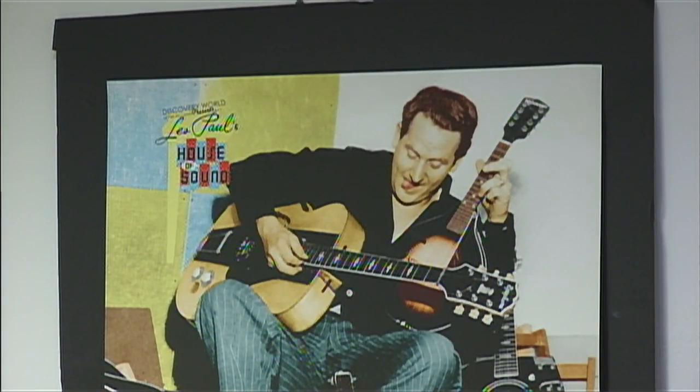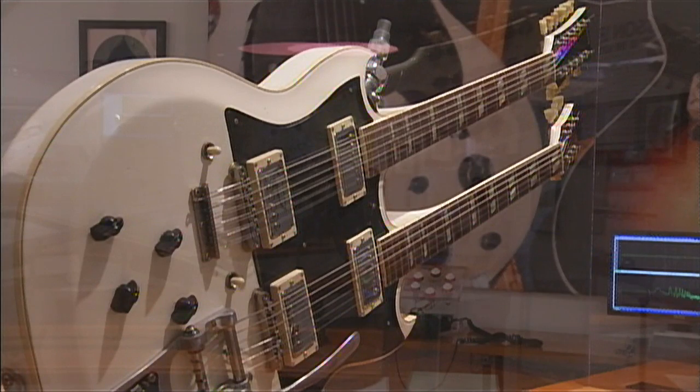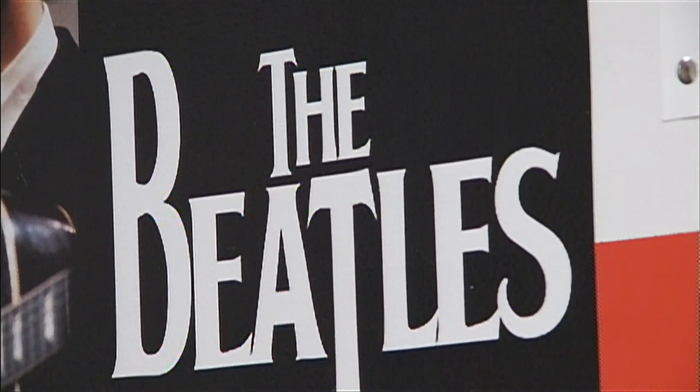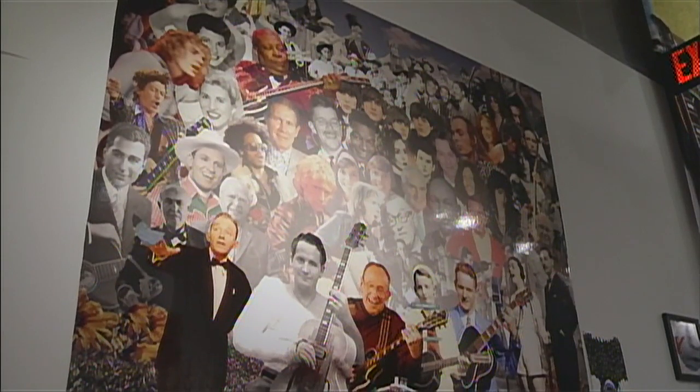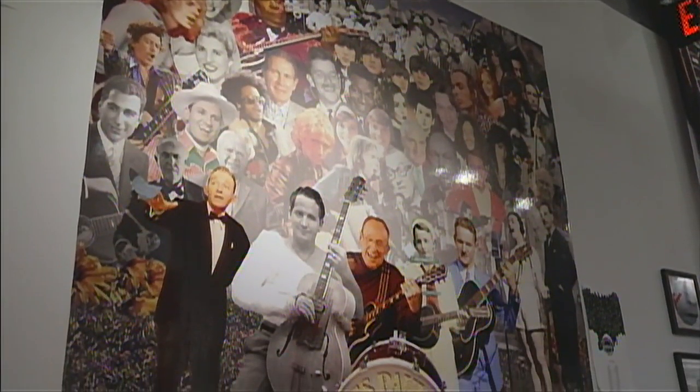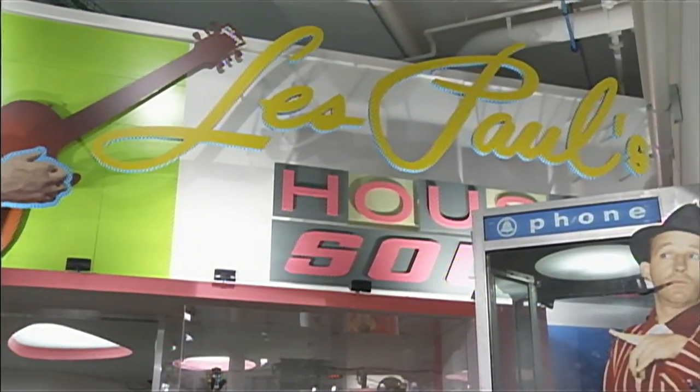Les Paul, a pioneer in the development of the electric guitar. From the Beatles to Aerosmith and beyond, music has forever changed thanks to Les Paul. Here at Discovery World, they highlight the man behind the guitar. This is the Les Paul House of Sound here at Discovery World.